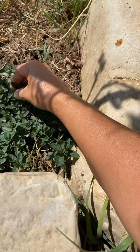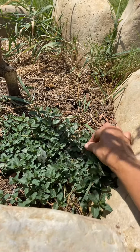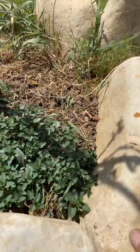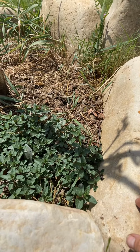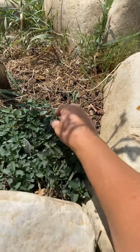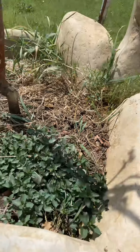This is my chocolate mint. And I harvested some of that already and I'm drying it. I'm going to use it for teas. And if you have any ideas of what I could use the chocolate mint for, other than tea, then give me some ideas. I've never had it before, and man, it's just really growing crazy. I love it, love it.